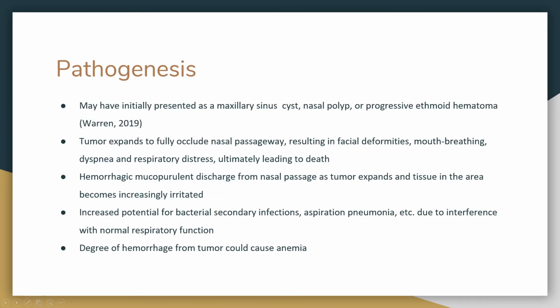The pathogenesis for this tumor may have started in a number of different ways, including a cyst, a polyp, or a progressive ethmoid hematoma. This tumor, as it expanded, got to a point where it would likely fully occlude the nasal passageway, resulting in facial deformities, mouth breathing, respiratory distress, and the smelly mucopurulent discharge from both nostrils that we saw when our goat presented, and it would ultimately lead to death. Depending on the degree of hemorrhage, the tumor could also cause anemia, and there would be increased potential for bacterial infections, aspiration pneumonia, and other secondary issues.